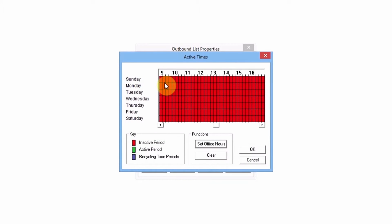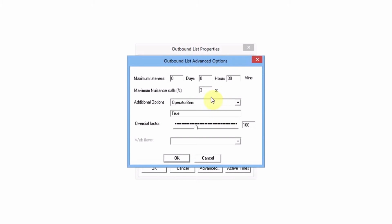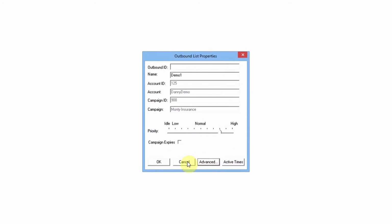We could set this list to be active during morning hours for the first part of the working week, perhaps afternoons for the second part, and maybe a few hours during Saturday lunchtimes. If setting up a predictive dialing list, we also have the ability to control the nuisance call rate, typically set to 3% in the UK, but adjustable. The predictive dialing is self-pacing and will control the overdial rate, so it'll remain just under the set limit. At the same time, advanced options can be set to address different possible behaviours of the dialing engine for this list.